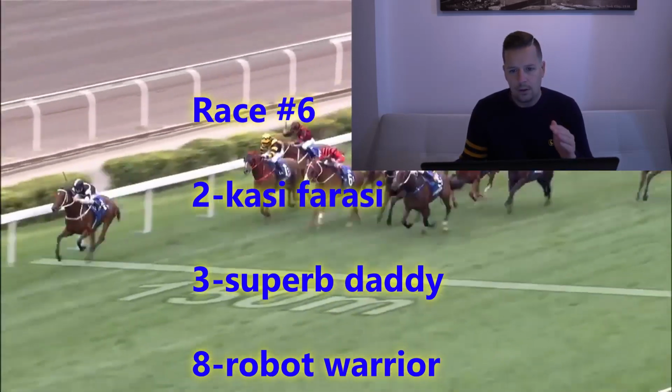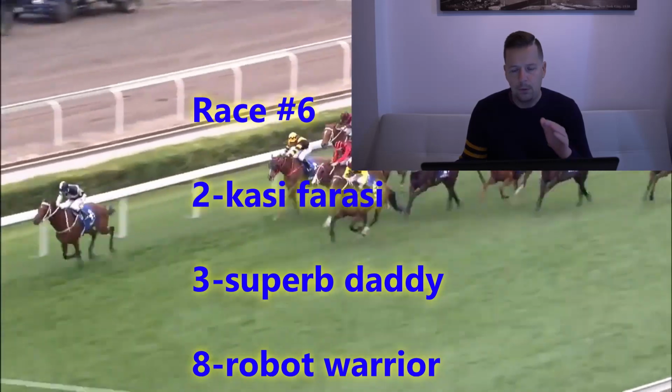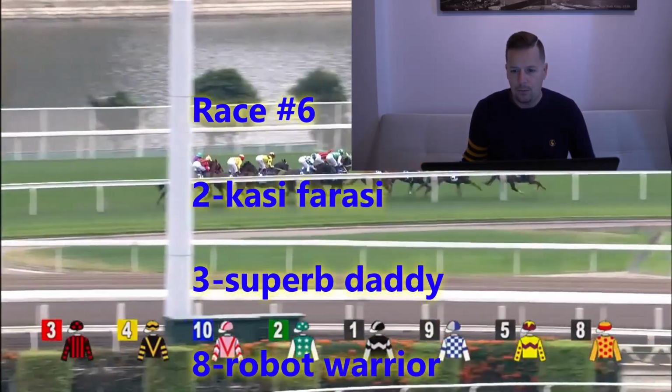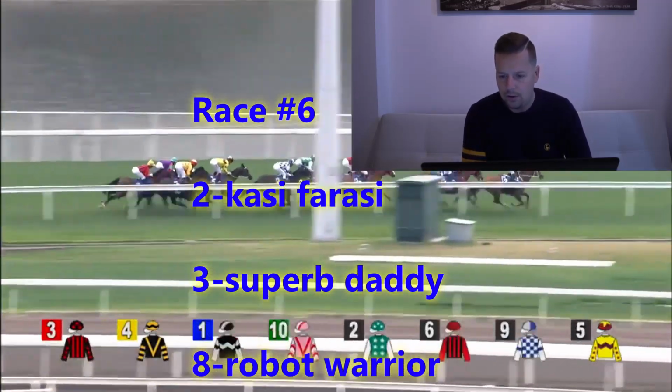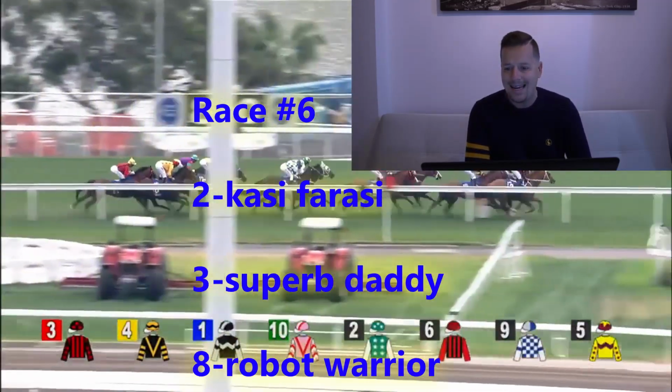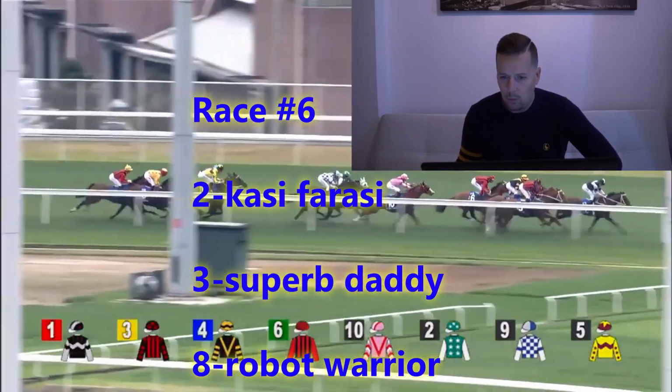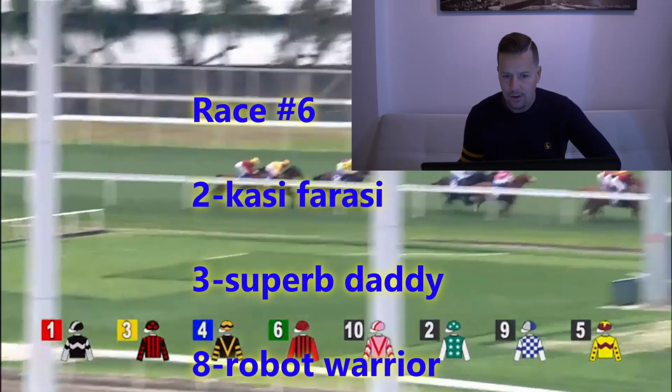So, going to look for that second up. A little bit of improvement and that weight break. Going to give him a chance. For second, going to go with the number 3 horse. That is Superb Daddy. Neil Callan for David Ferraris has also gone well in the Class 4 in the past.